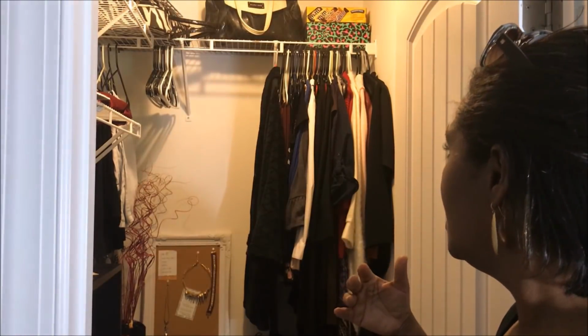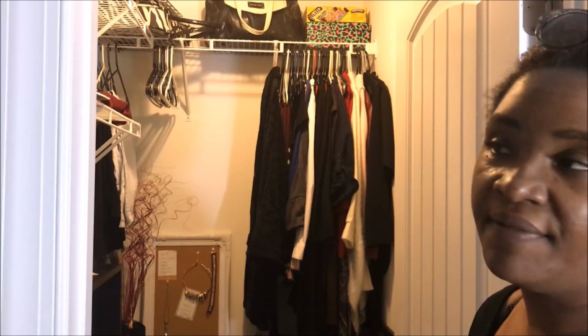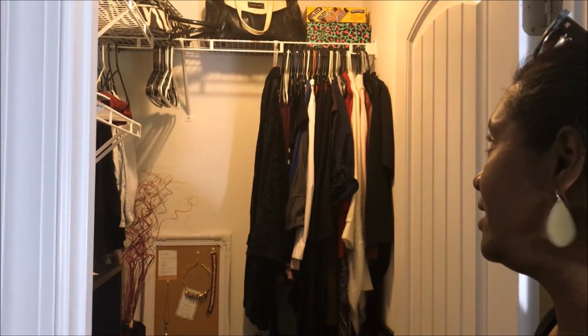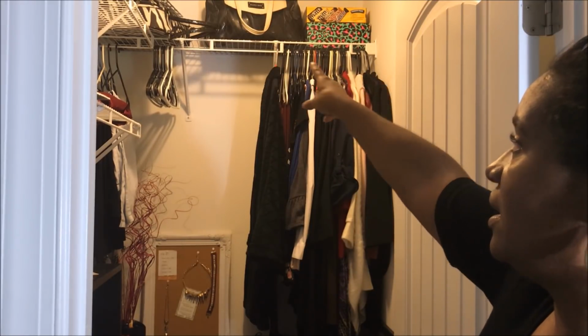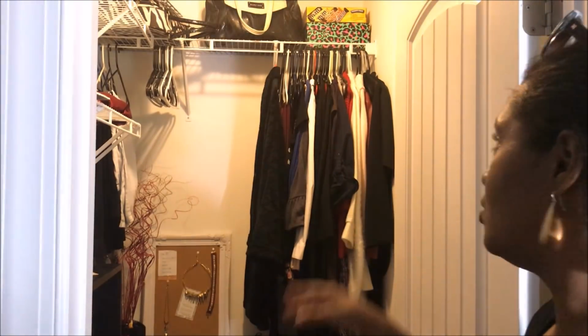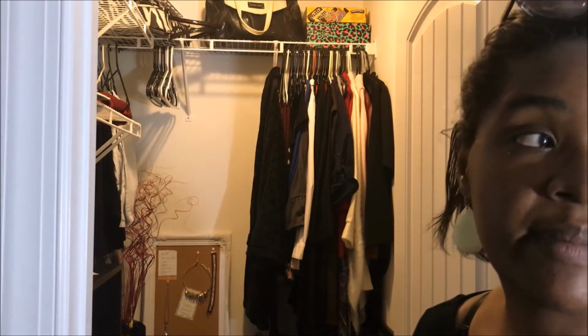So I'm pulling some of these things out. Some of these are winter things, but I don't have another closet to put winter items, sweaters, stuff like that. So I may need to do a better job of pulling some of these things down from the top shelf and putting them out in the garage, and then getting some baskets up there that would work for my winter sweaters and things. So that may be an idea.